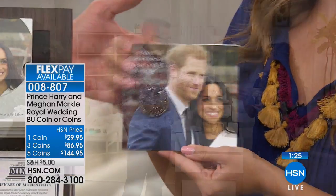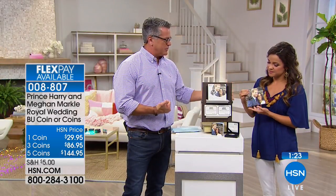We were talking about all the ladies out there and people that are having parties this morning and brunch parties and things like that that are celebrating this. This is a great way to do that in a commemorative way. Again, a one pack, a three pack, or a five pack of these wonderful coins. We are already very busy. Hundreds of you have already picked it up.